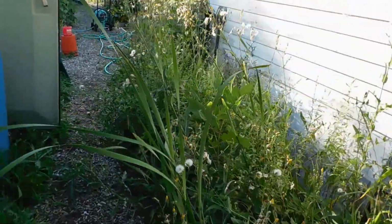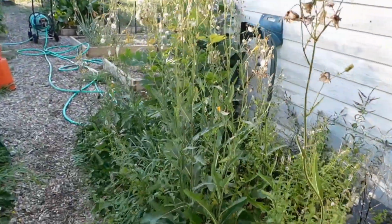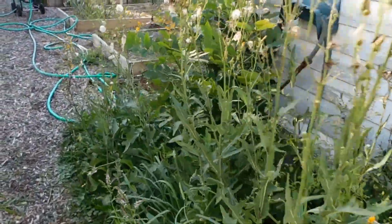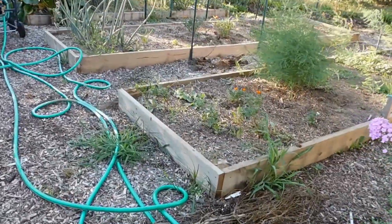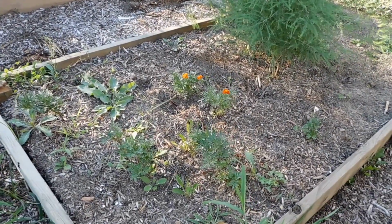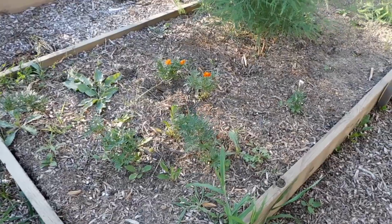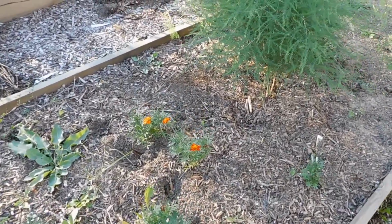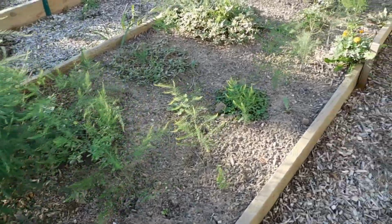Mostly tall dandelions that I have found out that Shelley's lizard loves to eat the leaves, so I've been harvesting those for her. This is where we had our lettuce. We've pulled all of that up, and tomorrow I will be planting new lettuce seeds. And I still have asparagus coming up.